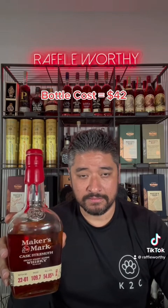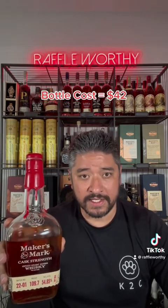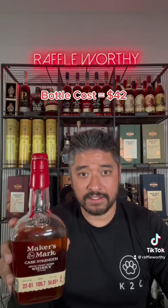Maker's Mark Cask Strength review. Very classic brand. What does cask strength mean? It basically means that the bourbon going into this bottle is at the exact same proof as what it was going into the cask. So there's no dilution, there's no watering down. It goes into the cask, comes out the same into the bottle, nothing else.